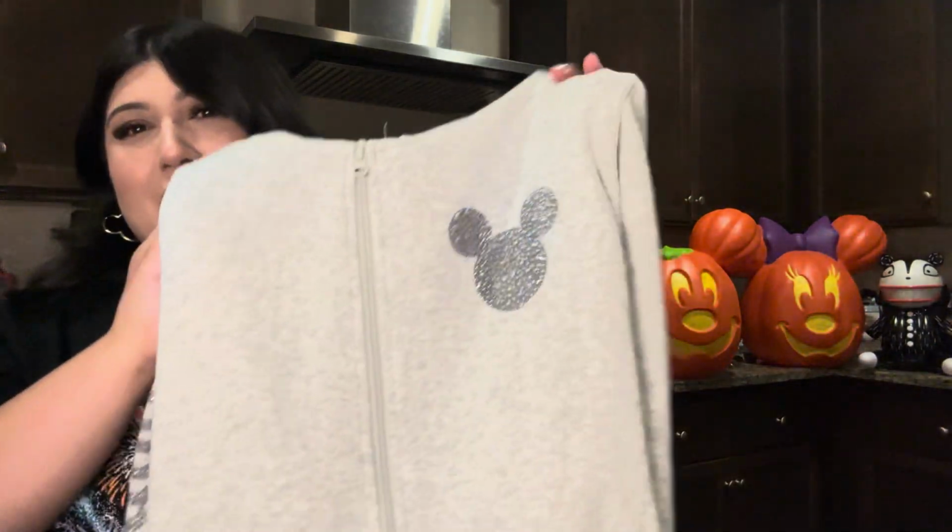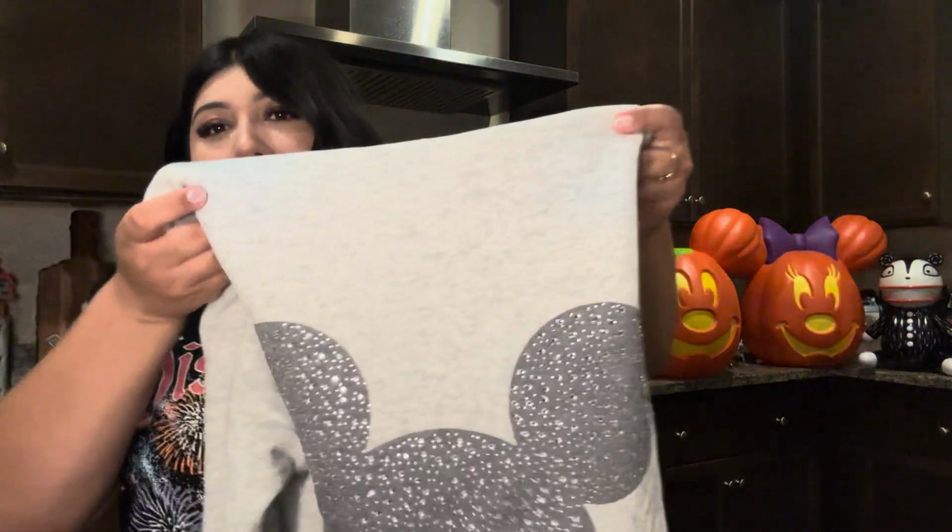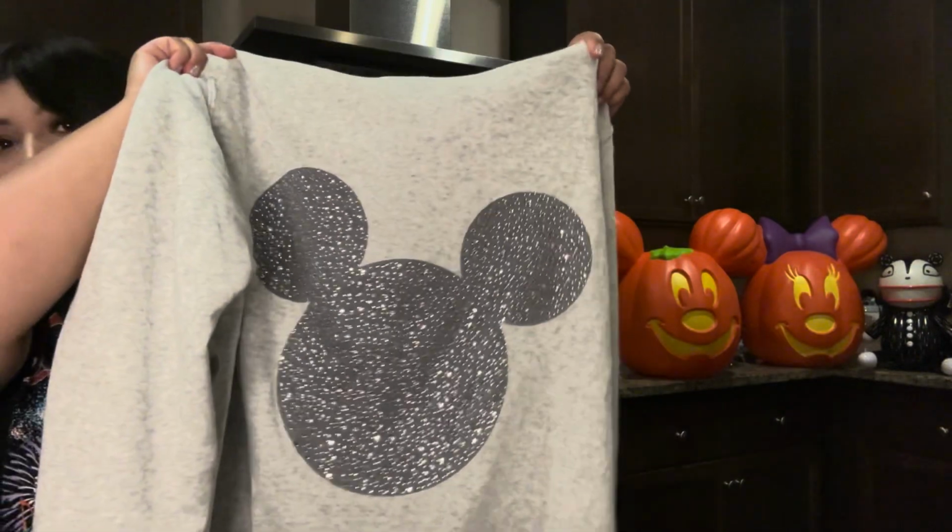Even though there are a few things that I've seen that have caught my eye, but anyways, I'm going off on a tangent. I was able to find this beautiful gray, super soft zip up hoodie. And I just love that this Mickey head is blinged out. I just think that is so cute. Anything blingy just catches my eye. So I had to have this. And then the entire back is blingy. And I love anything that has Disneyland writing on the sleeves.